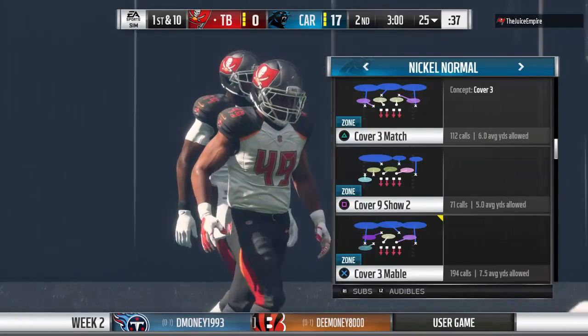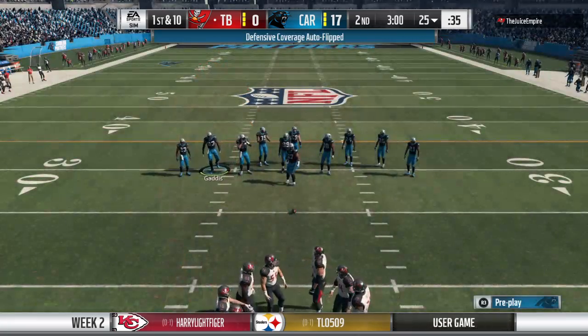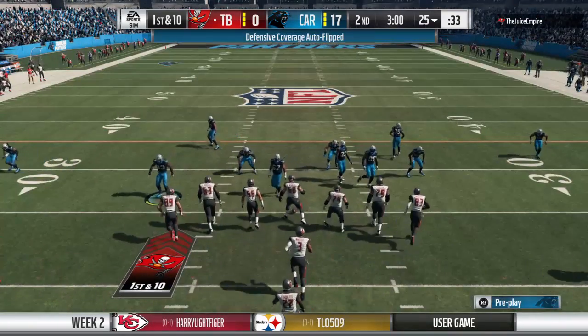And Tampa Bay trots out there now. They've sort of lost their way, partner. How do they recalibrate and get this proverbial train back on track?